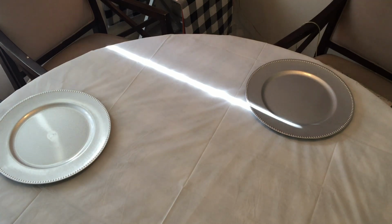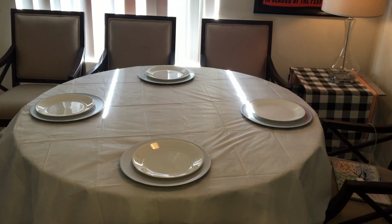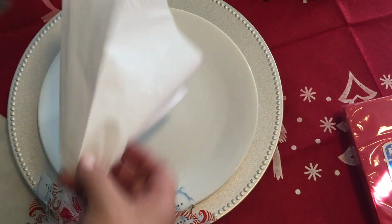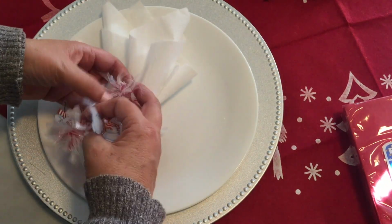I knew it would be thin. I knew it would be paper thin, actually, and I wanted something to be underneath it so it would look a little bit better for the table. And then I ended up using these chargers that I got from the Dollar Tree. I already did have these plates, the white plates, on hand.